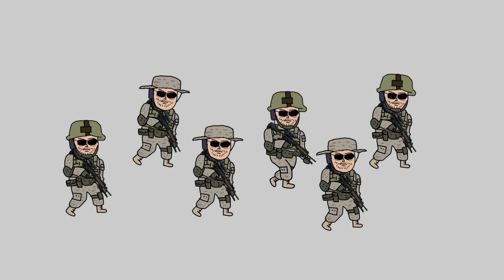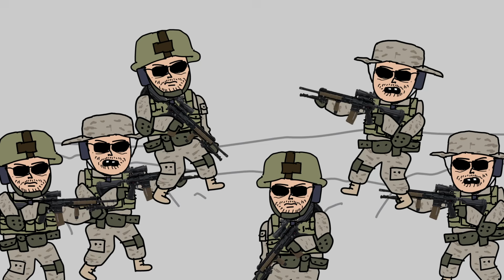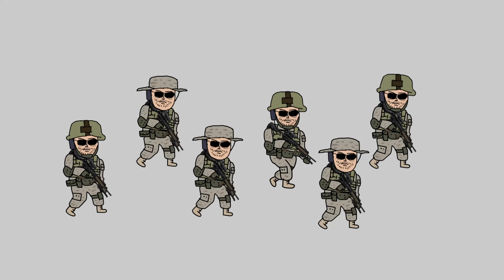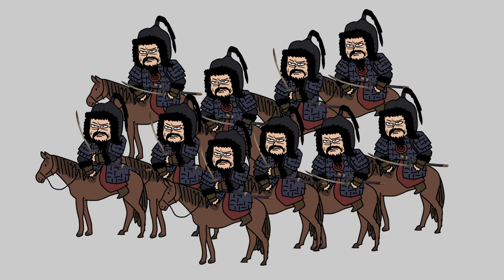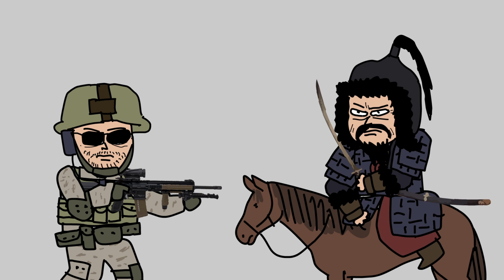If a modern U.S. Marine rifle platoon time-traveled to the 13th century and came face-to-face with the Mongol horde, who would win? A tiny tactical unit with devastating firepower, or a historically horrific force that conquered everything from Korea to Hungary? Let's break down what each side brings to this fight.